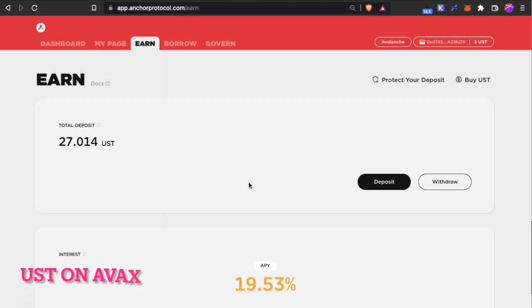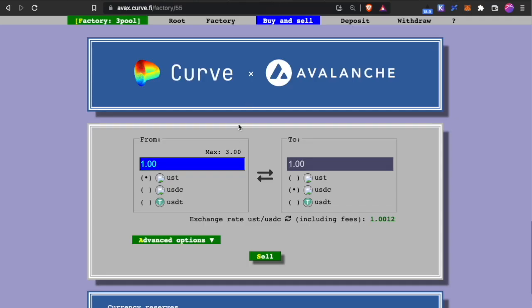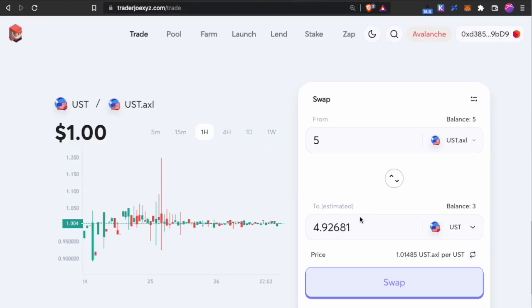Now, let us talk about Anchor on AVAX. Initially, to get this awesome 19.5%, I did a video saying that you have to get the Wormhole UST from Curve, which is under the Factory 55. But now, you can easily get this UST from Trader Joe.